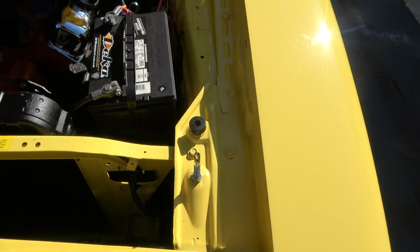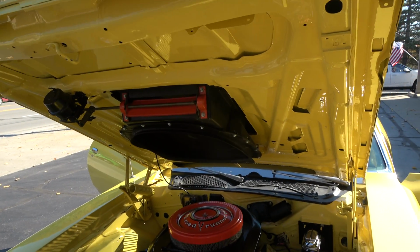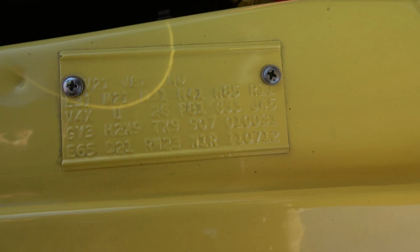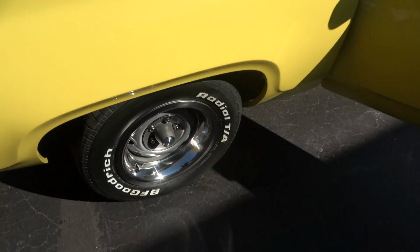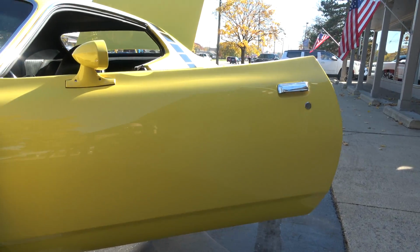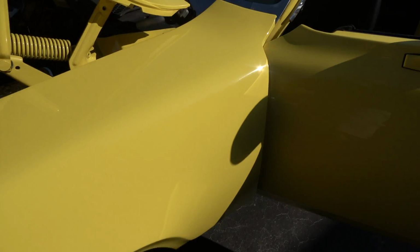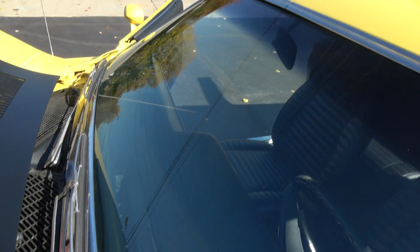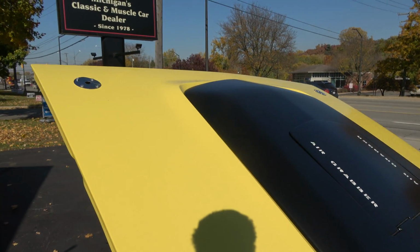Mopar radiator with a flex fan. It is power steering. It's manual drum brakes on the front, just like what it came from the factory. He added the air grabber, and yes, it does work. There's your fender tag. It's got a Milodon oil pan, Milodon chrome valve covers. Roadrunner too. It's not a clone, guys.